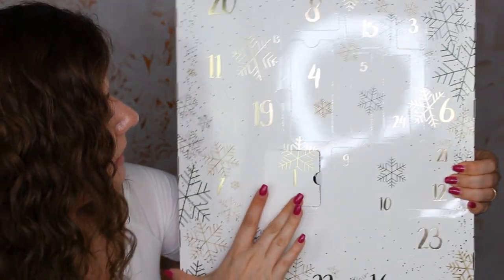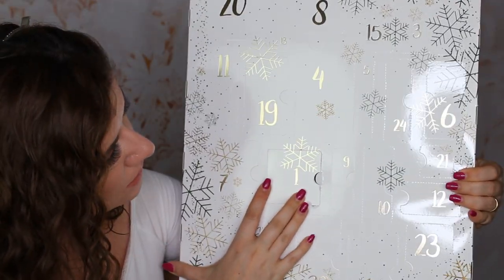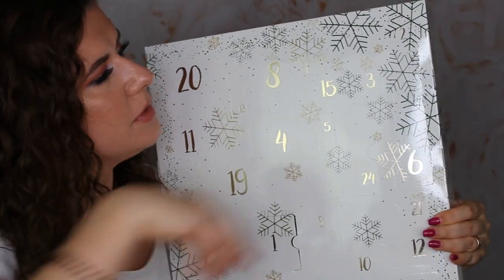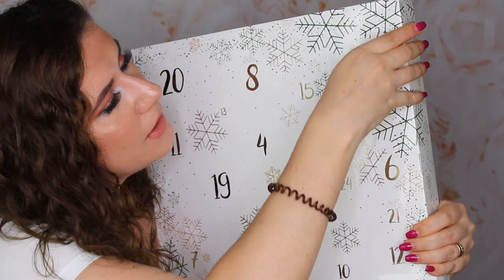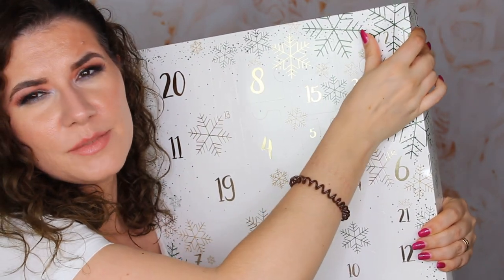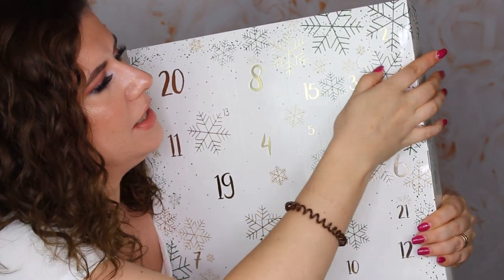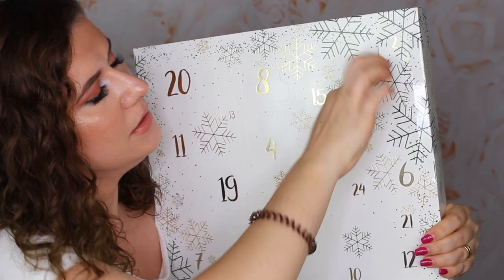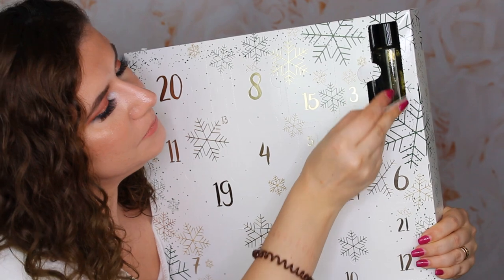Let's see the next one, number two. I think this one wasn't very expensive. I will put information down below so you can check it out. So actually I don't expect a lot. But yeah, it's always good to see if there are any good products in here.